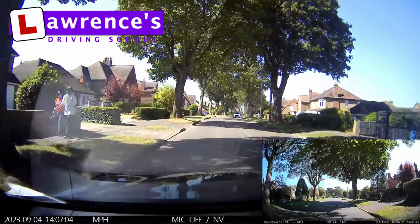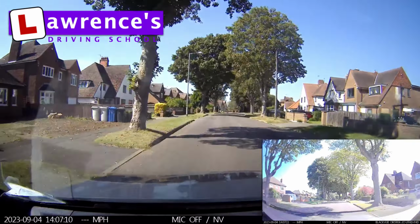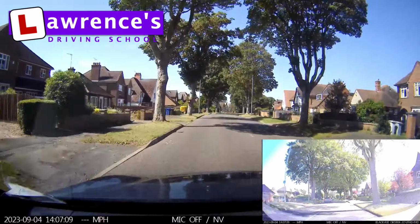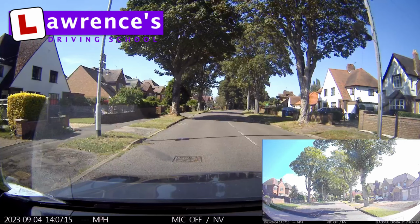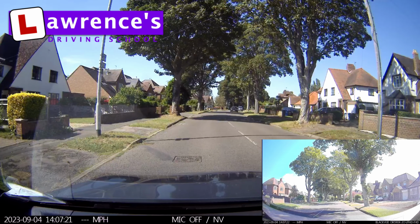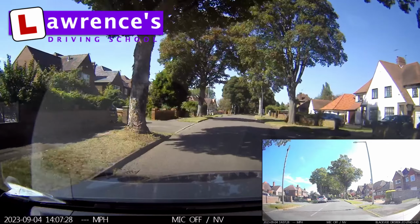Now, the emergency stop's going to come in any second now. So the examiner's looked behind and looked forward again, and now raises his hand. And, well, it's a bit of a skip back there, but he raises his hand, and there we go. Lovely, lovely emergency stop, that one. It looked very smooth, very quick. Move on when you're ready. Left shoulder, right shoulder, mirror check, make sure no one's there, and then off we go again.